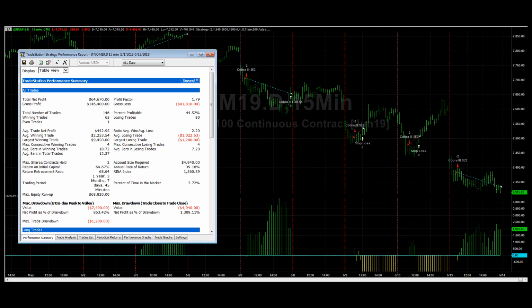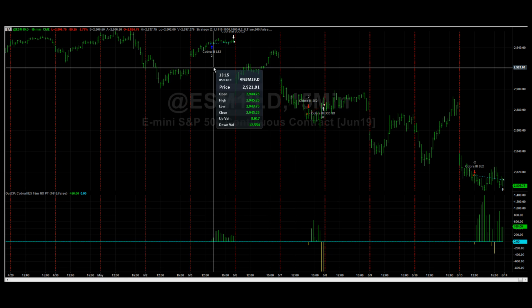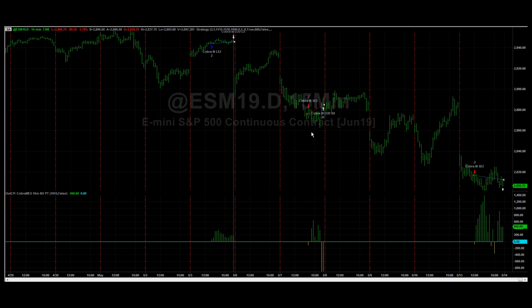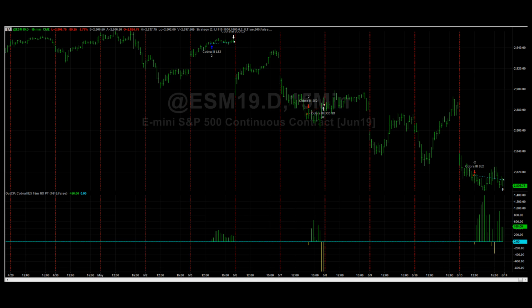It also trades on the E-mini S&P. The Nasdaq trends better, and so it does better on the Nasdaq, but it still does well on the E-mini S&P. You see some recent trades, a long trade here, a short trade that was stopped or exited at the end of the day at a loss, and then a profitable trade today on Cobra III E-mini S&P.